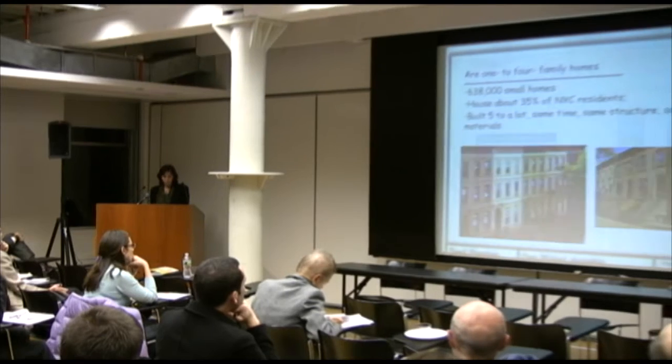And one of the things that came to us as a hunch, and still is a hunch, but something we hope to be able to look into more, is that these homes were mostly built at the same time with the same structure. And so we just have this belief that there may be a way to do this retrofitting more efficiently since they're so similar in structure and scale and size and materials.